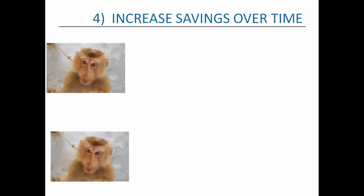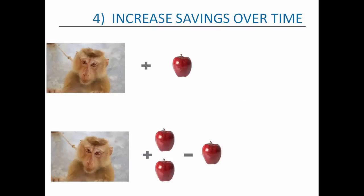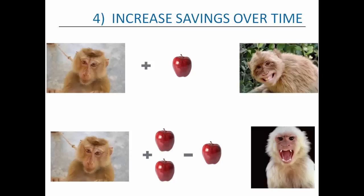They started with 2 monkeys with no apples. They gave 1 apple to the first monkey and 2 to the second monkey, but then they took 1 of his apples away. The net result is the same, right? They both end up with 1 apple they didn't have before. But the results with the monkeys were completely different. The first monkey was happy. The second was not so happy because he didn't like losing 1 of his apples.